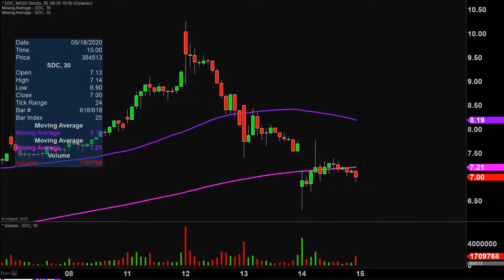Quite the eventful day in this one. I mean, when you think about the fact that at one point the price was all the way down at that area, and then by the time the closing bell rang, price was able to fight its way back up to that area. So, still a lot of work needs to be done, clearly. But like I said, from where it was to where it ultimately closed, nice solid movement.